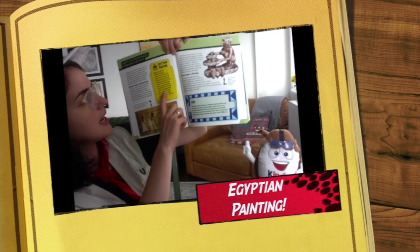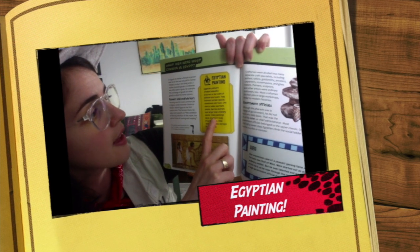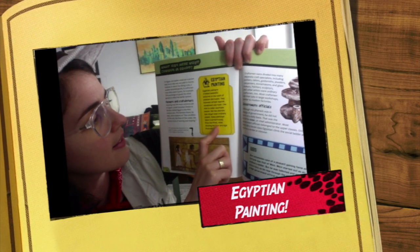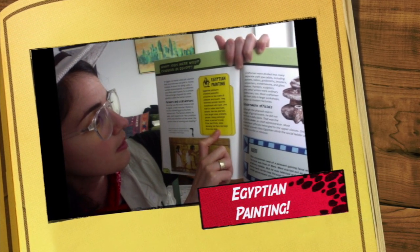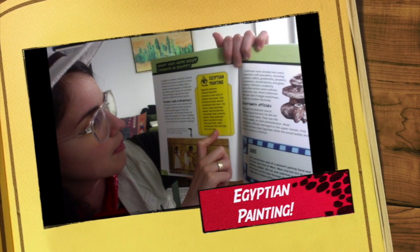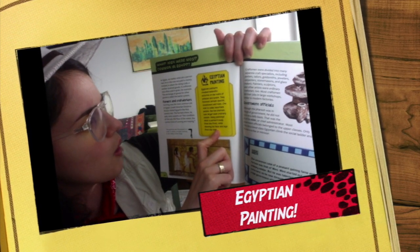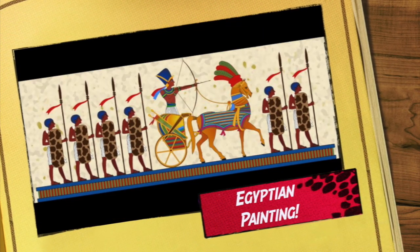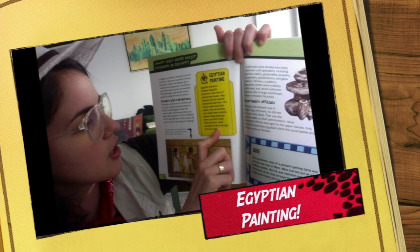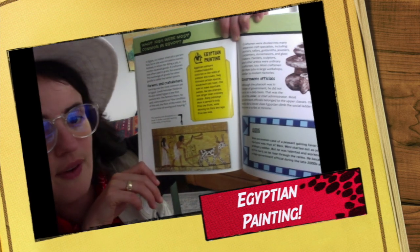Egyptian painting. Egyptian painters created beautiful pictures on the walls of palaces and tombs. They followed certain special, sometimes odd rules. One was to make important people, like the pharaoh, look larger than ordinary people. Many paintings show a person's body from the front, while showing his face and legs from the side.